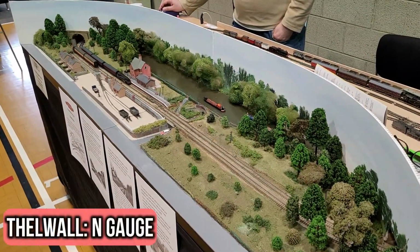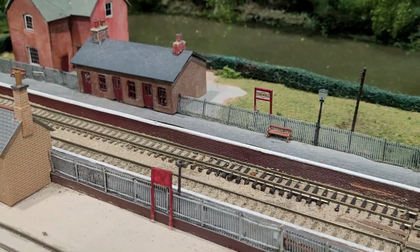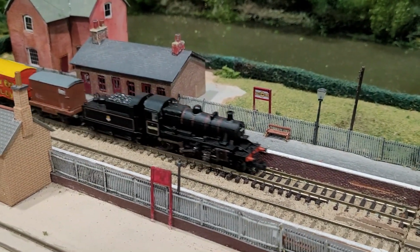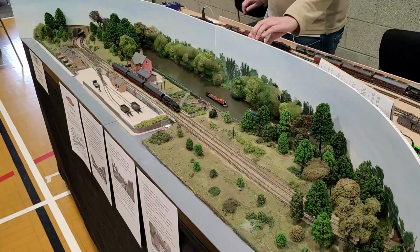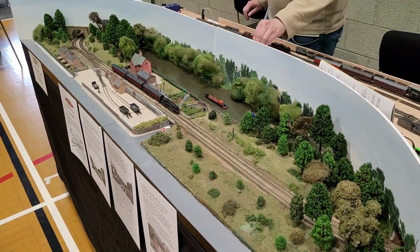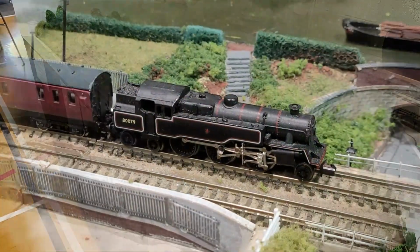Thelwall, another N-gauge layout by the Warrington Model Railway Club. The station was once part of the Warrington and Altrincham Junction Railway, but sadly the station closed in 1956, and the line beyond Latchford is now part of the Trans-Pennine Trail, where you can walk that former railway line.